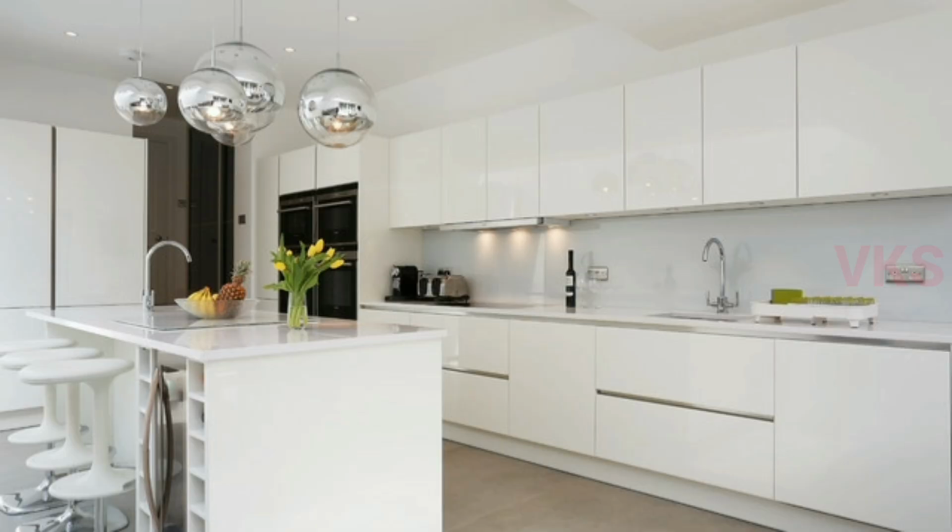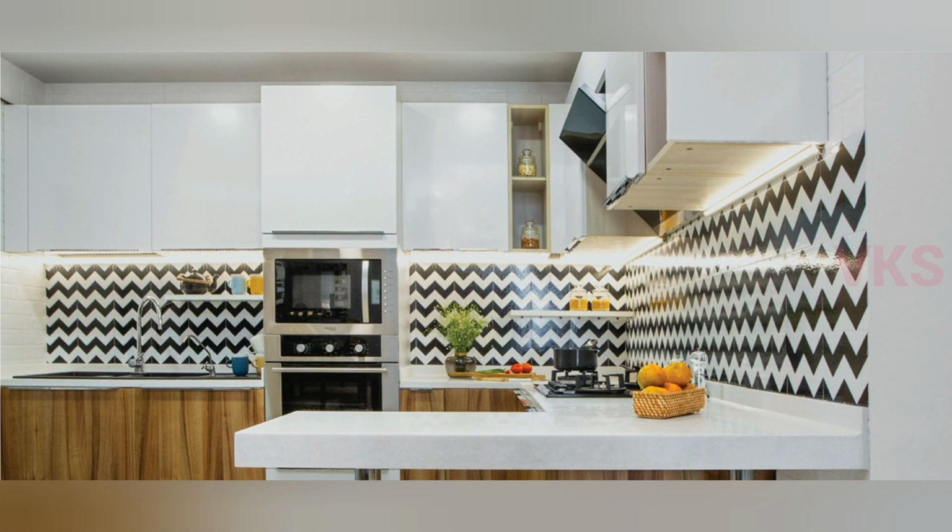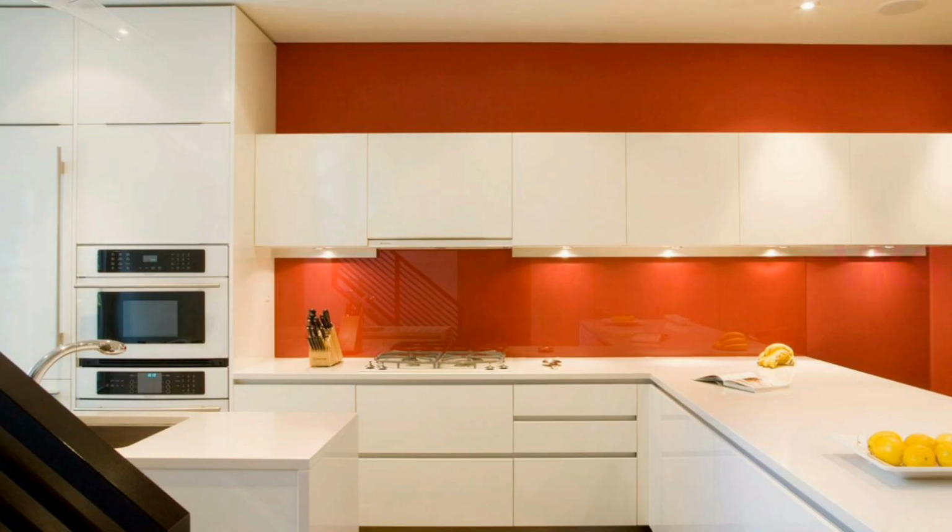Ceramic tile for a kitchen backsplash is the most popular and widely used option, mainly because it is the most economical out of other options, and they often come in complementary sizes with larger field tiles for the floor.